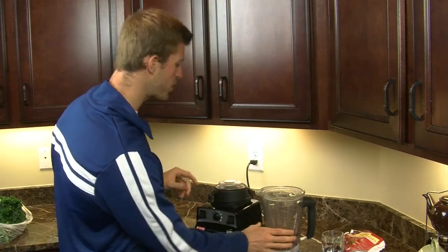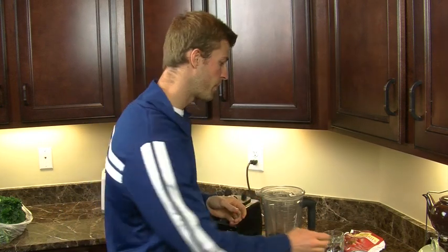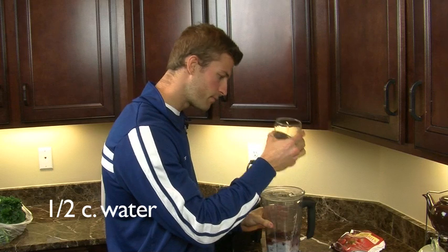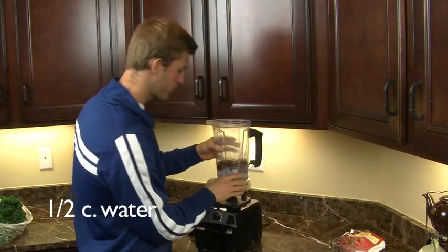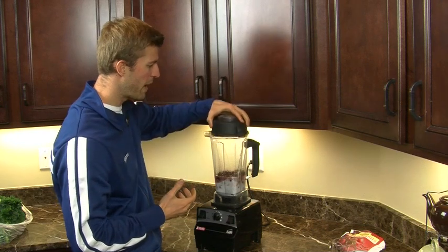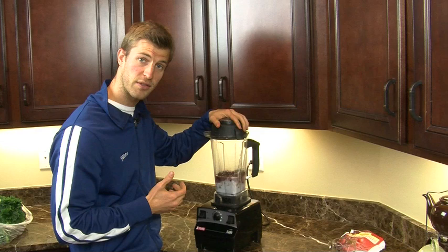Depending on how much you put in, usually we go with about 1 to 2 cups of berries and about a third of a can of coconut milk. You'll often want to add a little bit of water depending on the texture you want, so I'll add in about half a cup of water. We'll place it in this blender, which is actually a Vitamix, a more powerful blender, and start getting it mixed up.